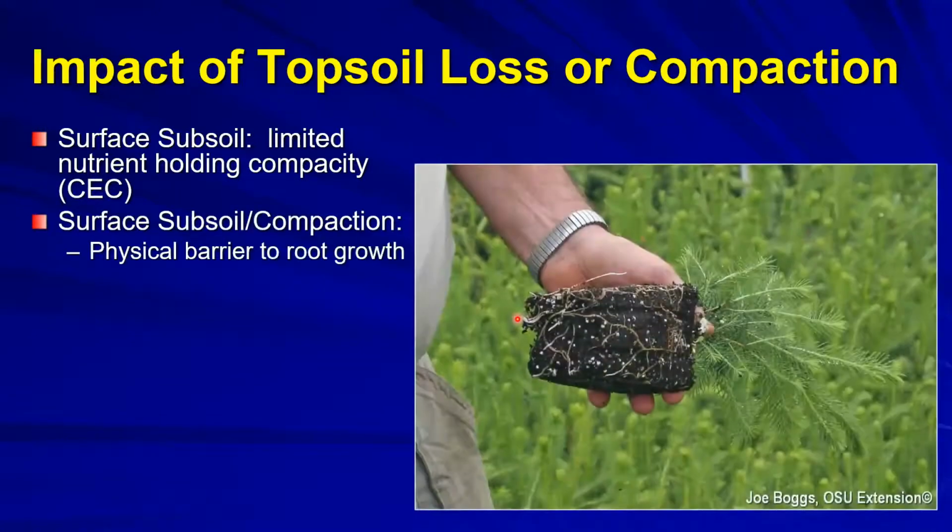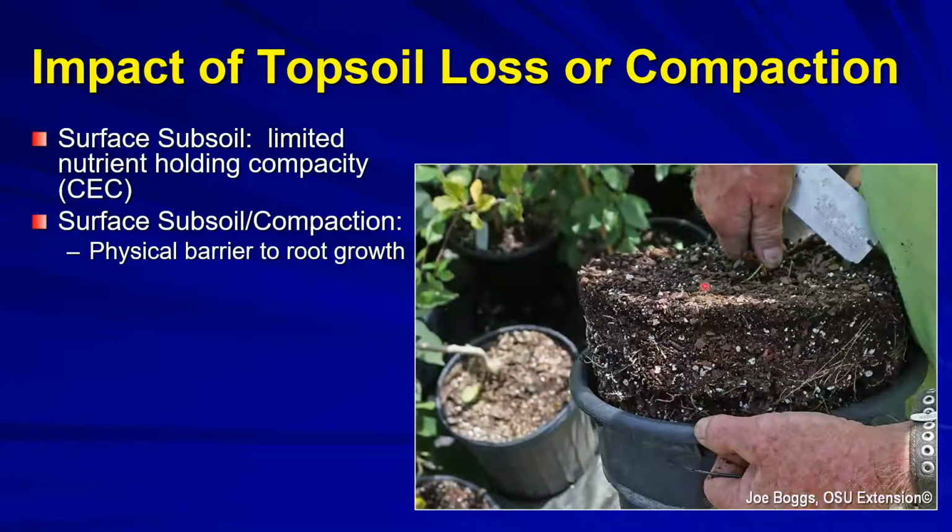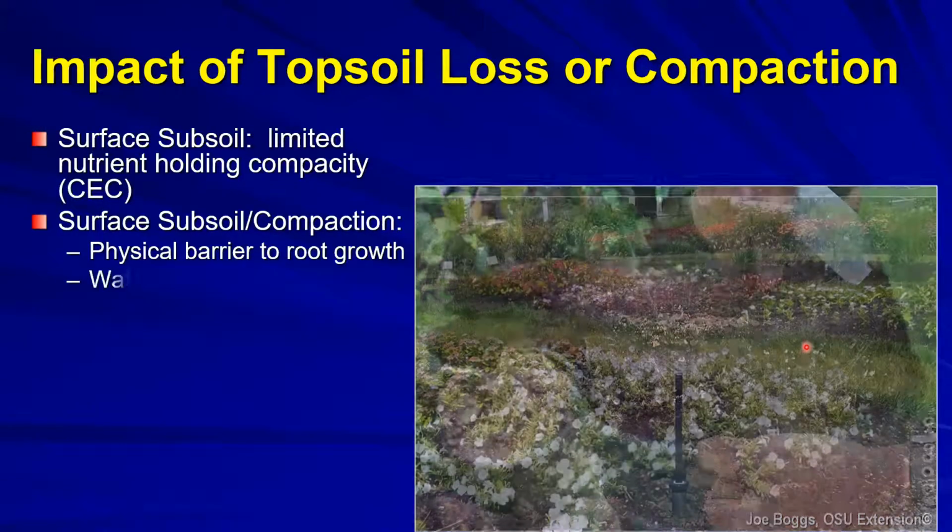And when we look at subsoil, surface subsoil, so the subsoil is at the surface, or compaction, it creates a physical barrier to root growth. I mean, look at this wonderful potting media, there's no barrier, but it's almost like when you plant out into that kind of situation, it's like you're planting into a pot. You're creating a physical barrier.